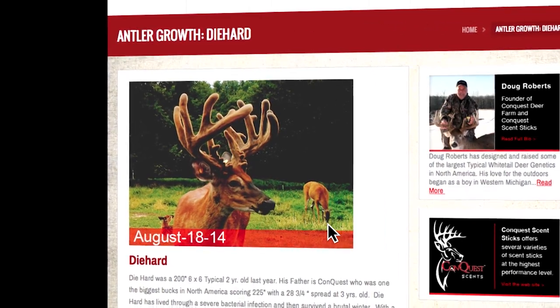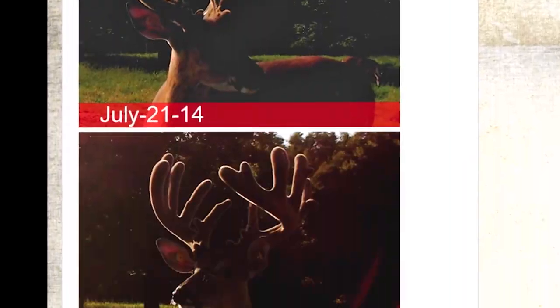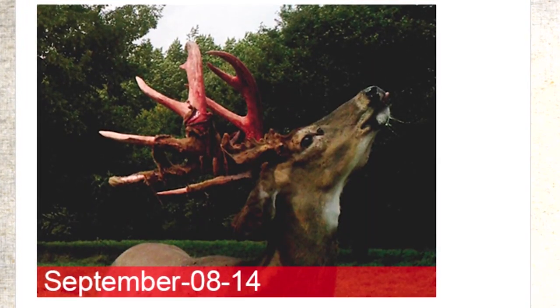The buck called Die Hard has special meaning to all of us here. We all invested so much emotion and time and effort into the life of this deer. He's not a yearling anymore. He's not a 2-year-old struggling to survive and live. He is a full-grown, mature buck.